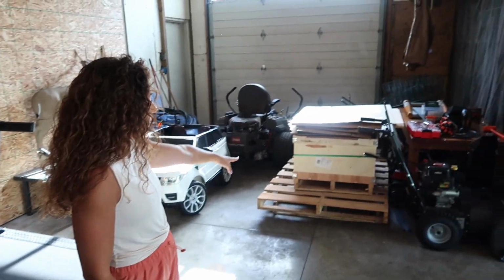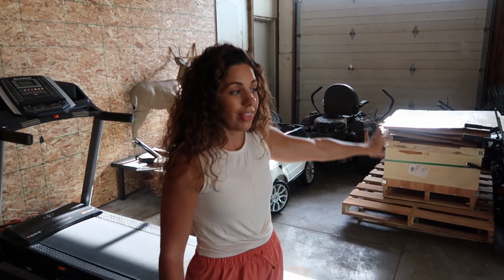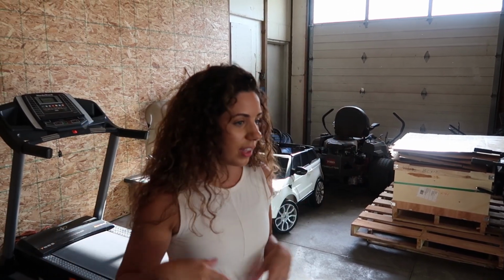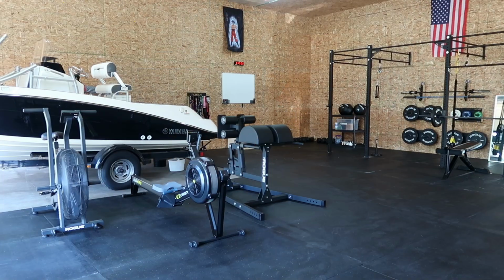Actually, a lot of the weight equipment came on this pallet and in this huge box, and we had to break down a bunch of boxes and stuff. So that'll all go, and next we kind of want to work on organizing this, get some of those hooks for the wall to hang shovels, brooms, all that sort of thing. And that over there will be the next little project too, which is sort of like the fishing section. But that is our completed gym for now.